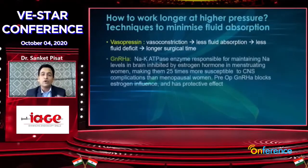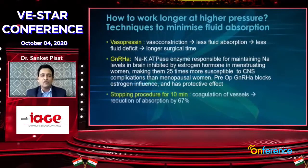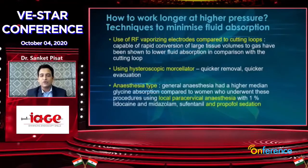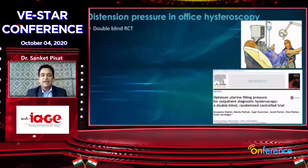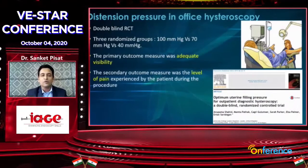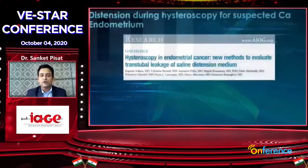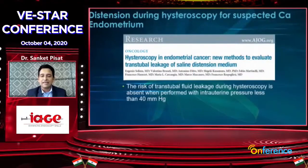So how do you minimize the risk? Okay, so we can use vasopressin, preoperative GnRH agonist, and use regional anesthesia. In office hysteroscopy, you can go up to a maximum of 40 to 70 millimeters of mercury. And when you are doing hysteroscopy for endometrial cancer, reach up to a maximum of 40 because that should be enough.